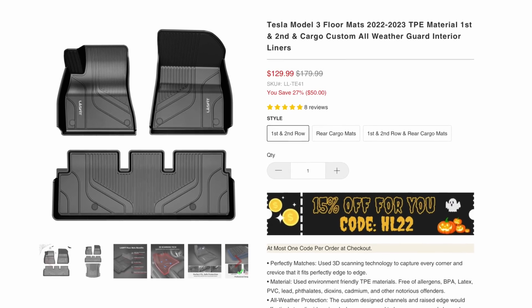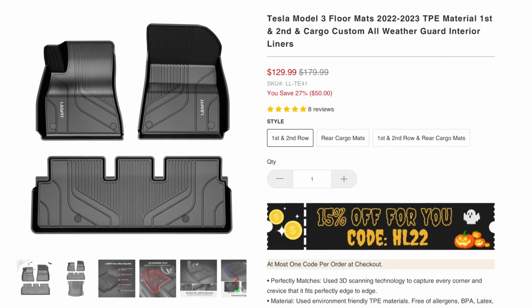But keeping the outside free of bugs is a good help, and making sure you get some good floor mats with the vehicle, I think, is going to make the biggest difference. Outside of that, yeah, I think I'm good.